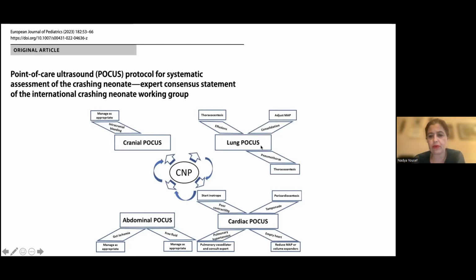For example, for lung POCUS, you've got the effusions, thoracentesis, and large consolidation where you want to adjust your ventilation strategies if you have a ventilated patient, and pneumothorax. For cardiac, when it comes to tamponade, pericardiocentesis, giving fluids, pulmonary hypertension, or poor contractility, and the abdomen. So this is circular, and you will come in really depending on the clinical context. But I think this is really just the beginning.